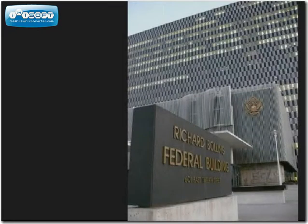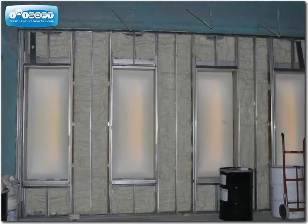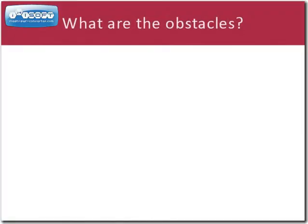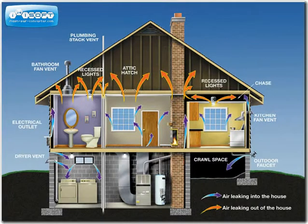The Bowling Building in downtown Kansas City, Missouri is among a number of jobs in our commercial portfolio. One of the reasons spray foam was installed in this job was because of the reduced energy costs for the federal government. What are the obstacles to maintaining energy costs in a conditioned structure? Building science tells us that the first obstacle is convection. This is heat transfer through air movement. It could simply be called air infiltration or air leakage.